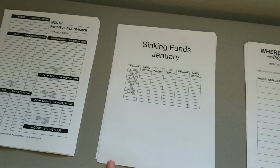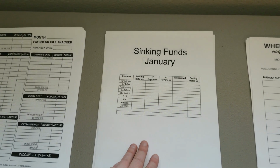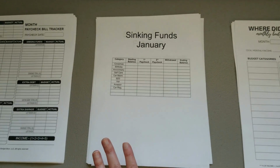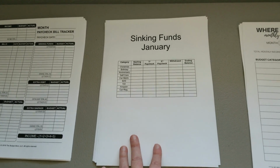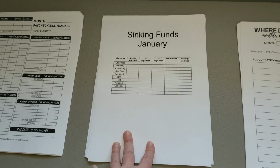This here is Sinking Funds. I created this document. So I made one for each month. Now, The Budget Mom does have a sinking funds. I think she calls it something different, but she does have a sinking funds document. It just didn't fit my needs, so I needed to create something for myself.